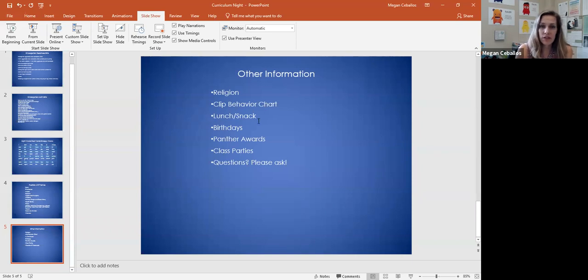Lunch and snack. This year, we're having lunch in the classroom, as you know, and snack as well. Just make sure that you remember to pack that. Birthdays, we will still be able to celebrate birthdays in the classroom, and again, it's not a big celebration. We've not ever done big celebrations, but you may allow your child to bring some cupcakes or a treat, just as long as they're prepackaged individually so that we can hand them out without touching them.